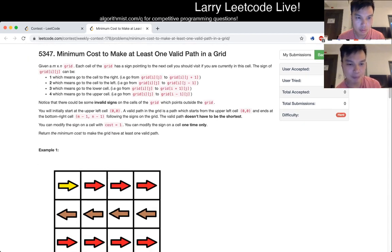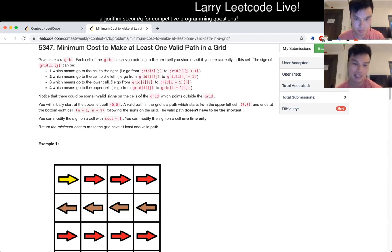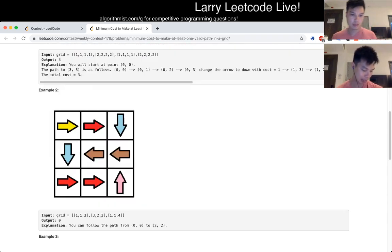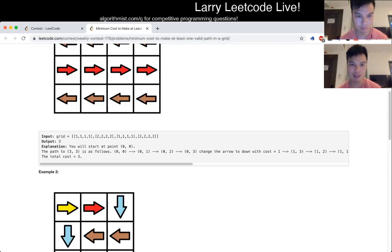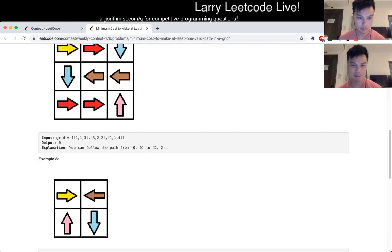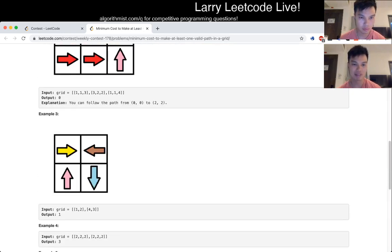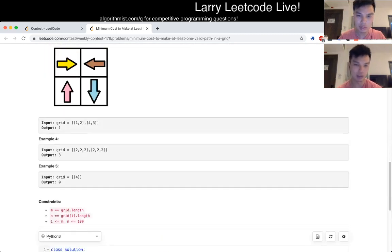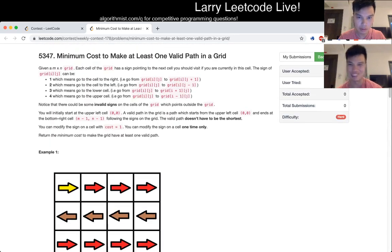Yeah, the last one. Minimum cost to make at least one valid path in the grid. I think I've seen, even just on LeetCode in the last 10, 15 contests, a lot of these types of grid problems, where it's just a variation of shortest path. Or rather, it is just shortest path, and you have to figure out how to convert it into a shortest path problem. Maybe that's a more precise way of saying it.